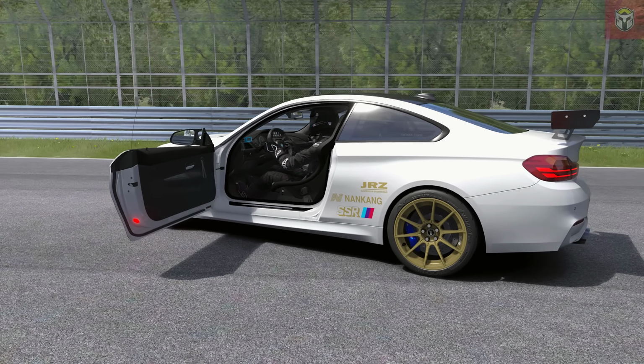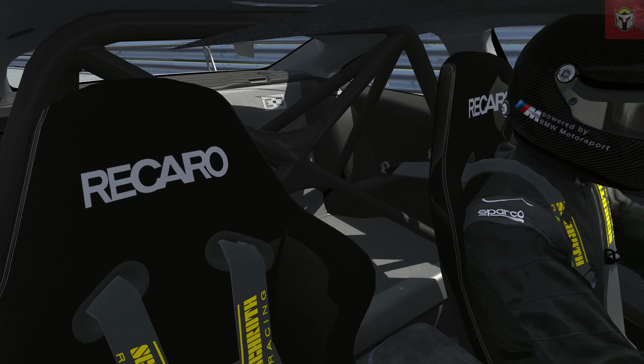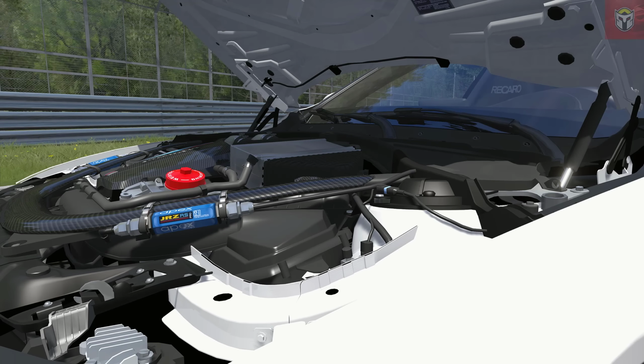439 horsepower. It's all about details on this car. Everything is gorgeous to look at, and it is a fantastic car to drive. Of course, it's also full of all of those goodies from CSP, and CSP this year really has moved on for car modding, so do check out all of the CSP Sol and Pure guides I've got on the channel. They will really help you to get the most out of your Assetto Corsa.